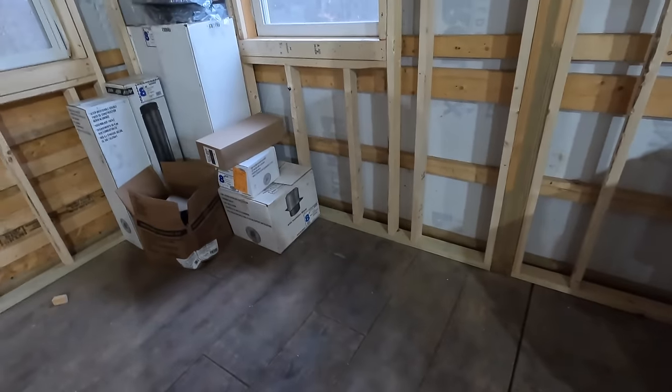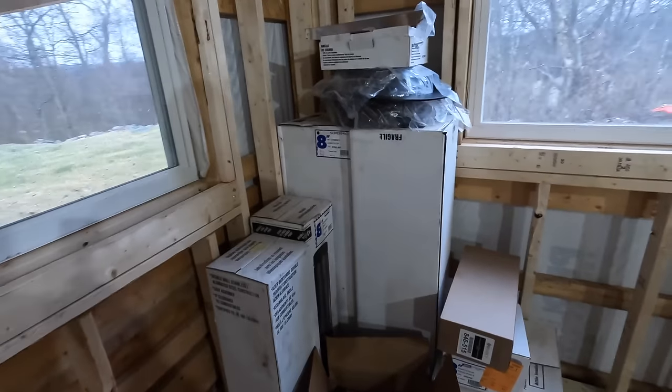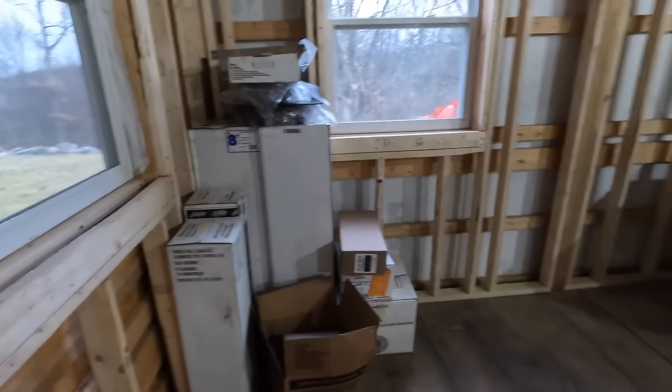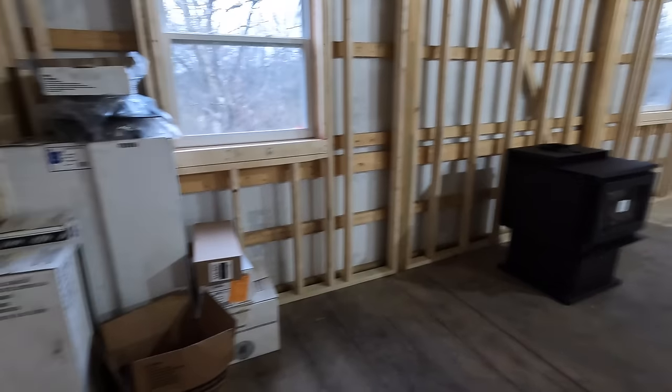Got all the triple wall pipe, everything to go up through the roof is right here. It didn't take too long to get this. Maybe about a month, I think it took to get everything in. It's crazy. We live in a time now where when you can order something and get it within a month, that's a good thing. Remember the good old days? It used to take like a couple days to get stuff.